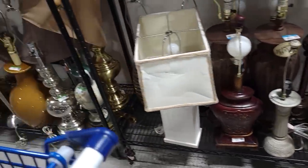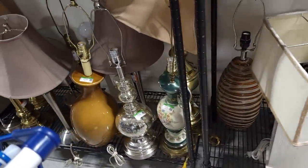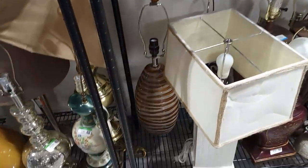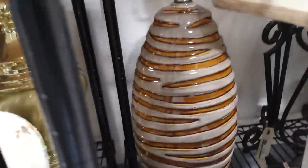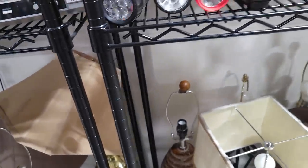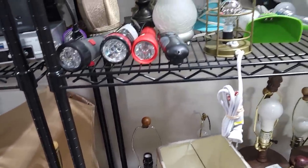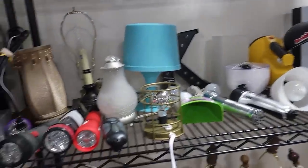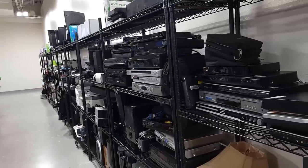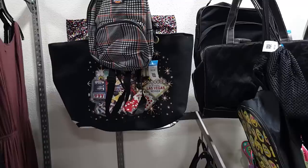Quick peek through the lamps. There is nothing super spectacular. That one kind of caught my eye. It's a newer plug though. Oof, thank goodness. It's kind of vintage inspired, but it doesn't look like it's been rewired. All the hardware looks new, so I think we're safe on that one. And then they still got a whole wall of electronics. I don't really shop those.